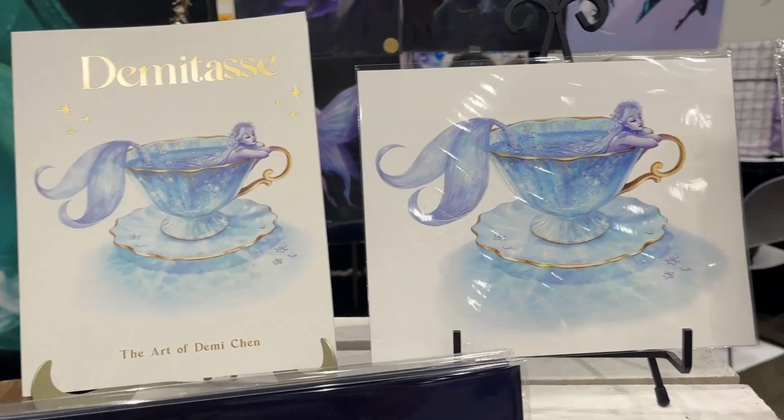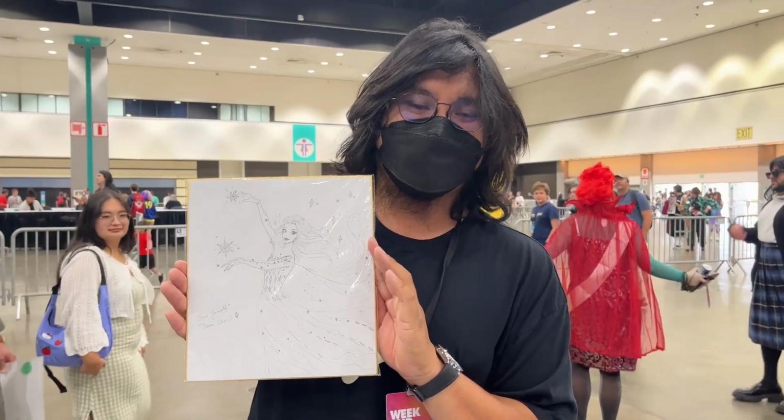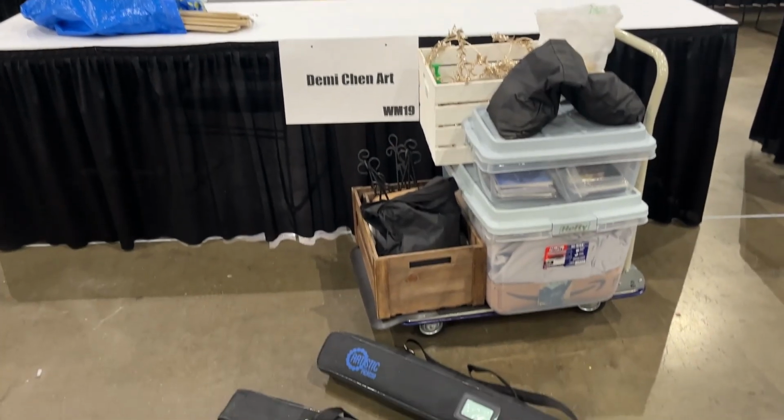The books actually were doing really well, which I'm really grateful for. And to round things out, Ryan came up and picked up his commission. It was a blast. Thank you, Ryan. And then finally, it was time to pack up.